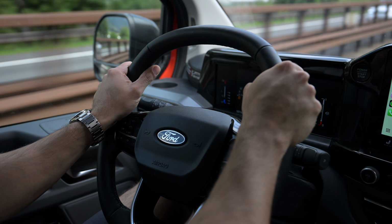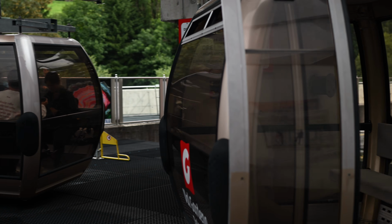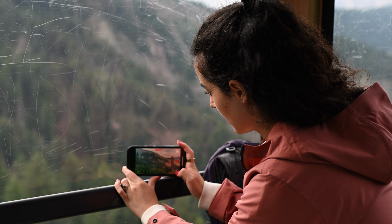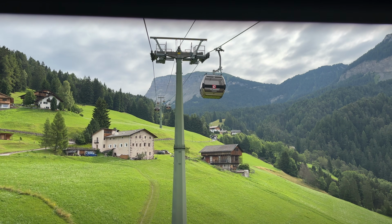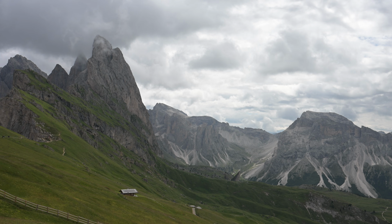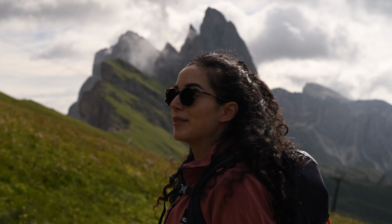We're now on day 2 of our trip, and this morning we've come to the cable cars. We're doing the easy way. We're getting the cable car right to the top, and we'll get a beautiful ridgeline view at the top of the mountain. From the top of the cable car, it's literally just a 10-minute walk to the ridgeline, so it's the most easy hike you could possibly hope for.